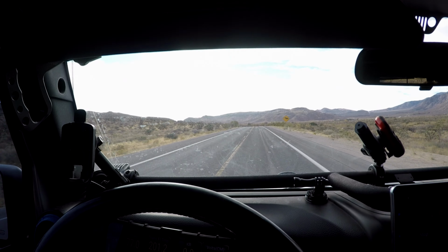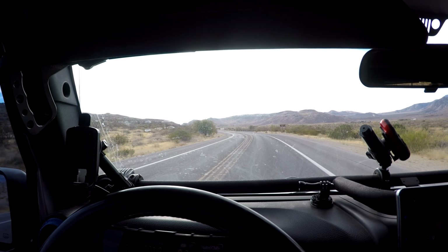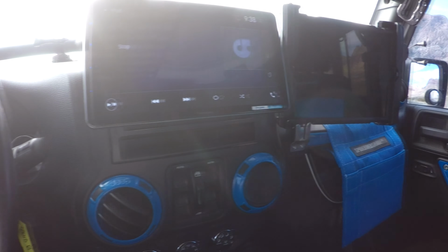Here we are in another LT1 10-speed build. What more can we say? This is pretty much top of the line in my opinion in the engine conversion world. This is a late model JK. Got a lot of stuff in it.